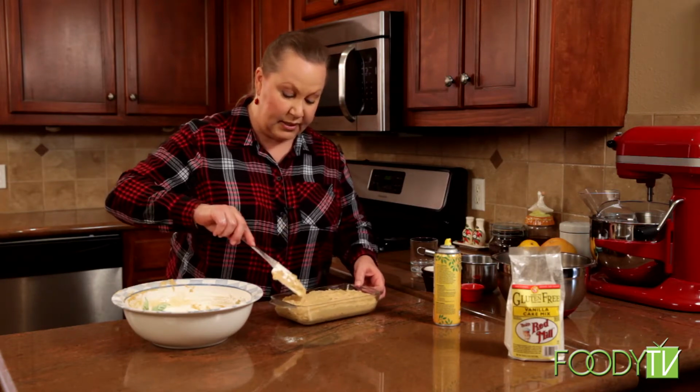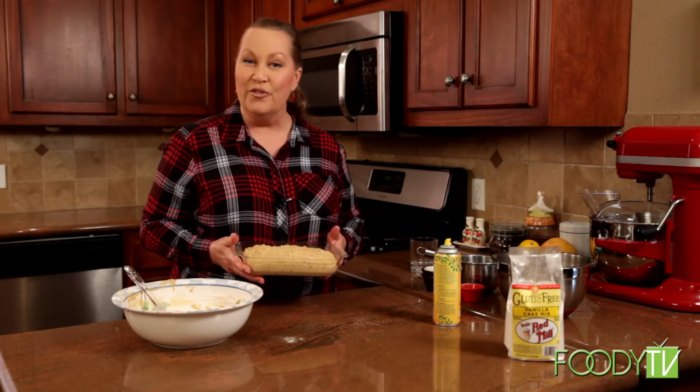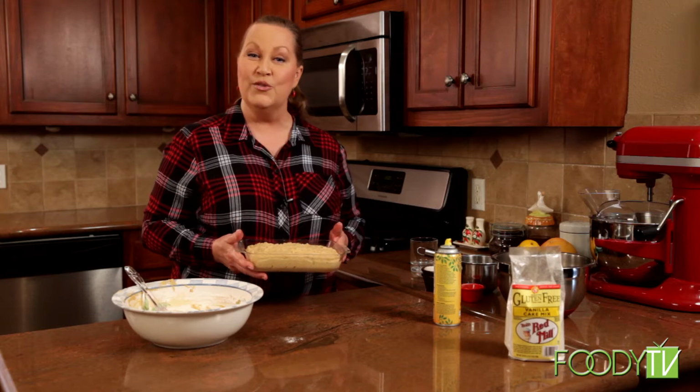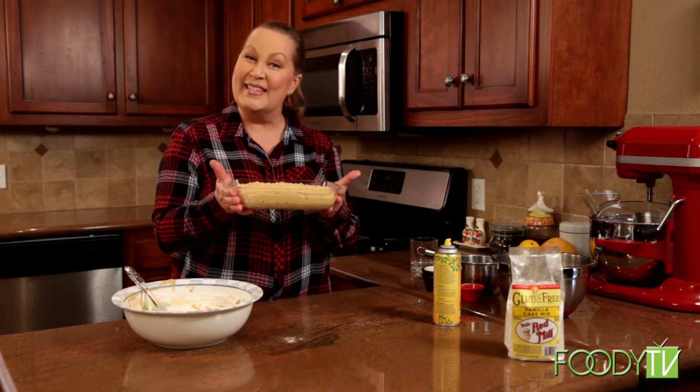All right, so into the oven we go, and then when we come back, we're gonna do a beautiful vinaigrette with a different kind of citrus, blood orange, one of my favorites. I'll see you in just a minute. Let's get this guy in the oven.